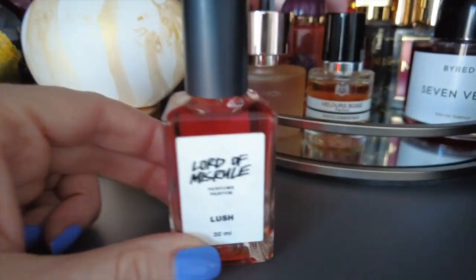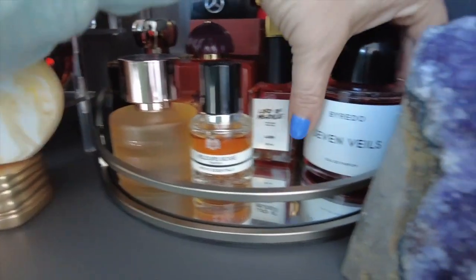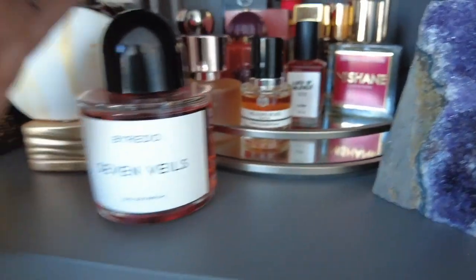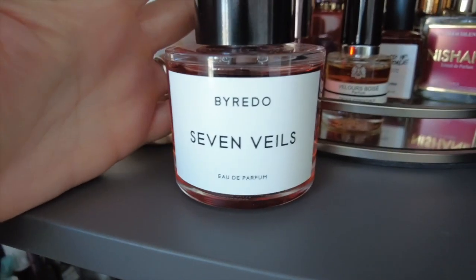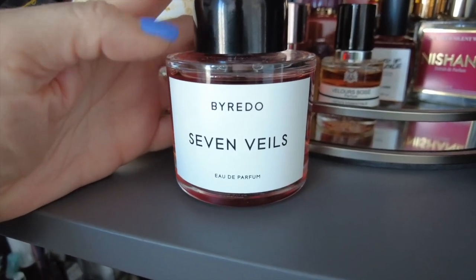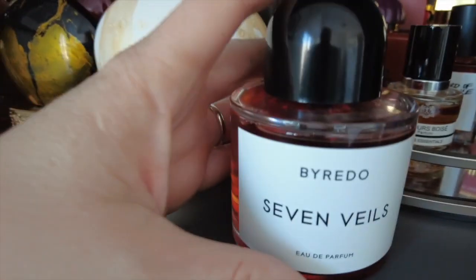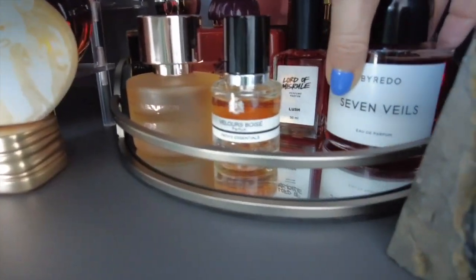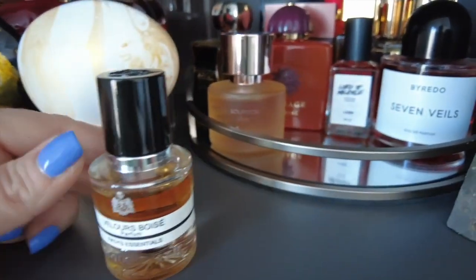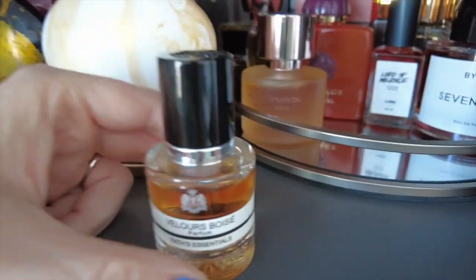Then we have Lord of Misrule from Lush. Love this one for the fall. Patchouli, pepper, vanilla. It's absolutely gorgeous. I realize I can't talk too much because my battery will die. Byredo, Seven Veils. I never hear anybody talk about this, but I absolutely love this. If you guys want me to do a full-on review of just this, let me know. Maybe not, because I don't know. I only have the one item from Byredo, but it is absolutely delightful and it's really yummy. And then we have here the Velour Boisse Perfume from Fath's Essentials.